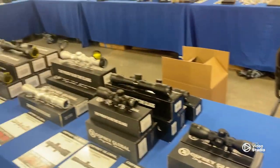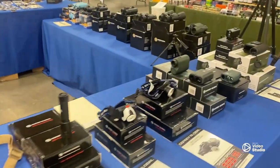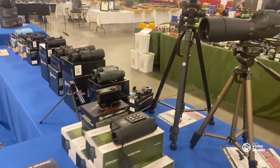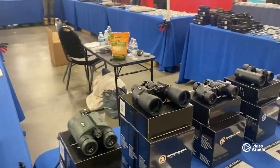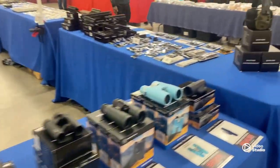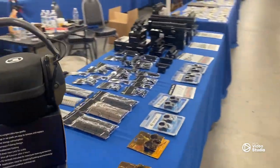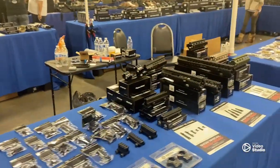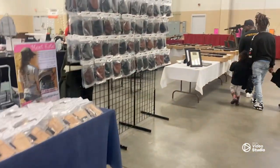Come up here, man. Crown Coliseum. Gun show out here in Fayetteville, North Carolina, man. They come out every 2-3 months. They come out and they have a bunch of stuff set up. I'm pretty sure they'd probably be close somewhere to y'all too, but they coming out here. We just walking around, man. We seeing all type of stuff.